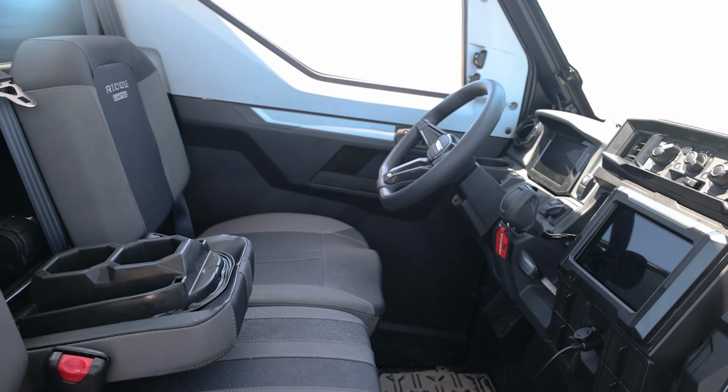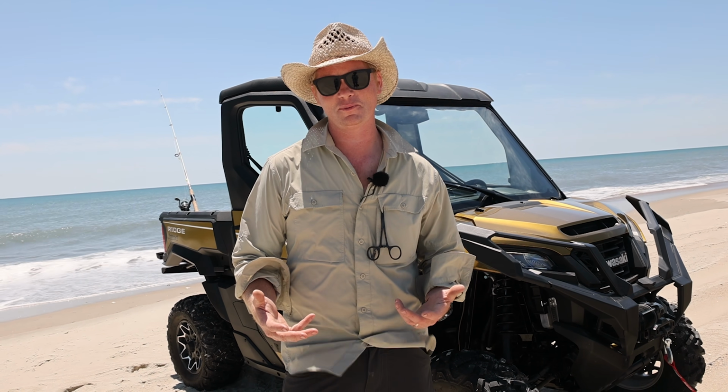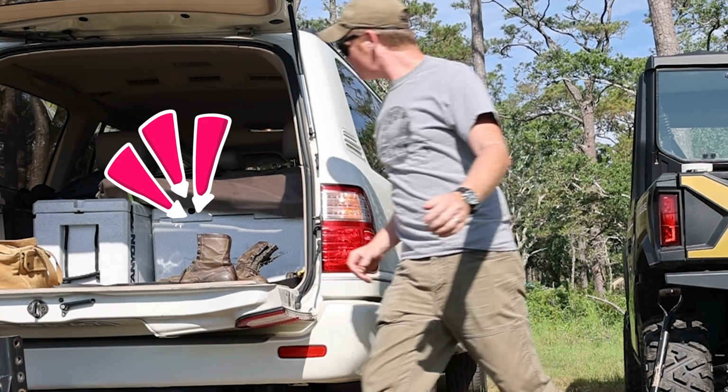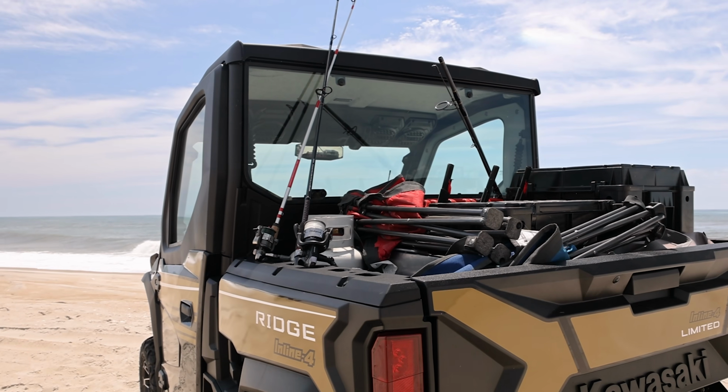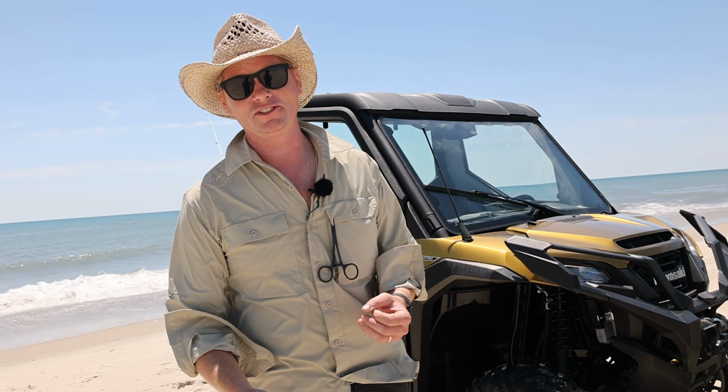Staying inside, there's also a lot of space. I'm kind of guilty of taking a million pairs of shoes with me on trips like this. I got hiking boots, I got cowboy boots, I got sandals, the whole 9 yards. All of that stuff is crammed in here and there's still plenty of room for 3 dudes. That's pretty impressive.